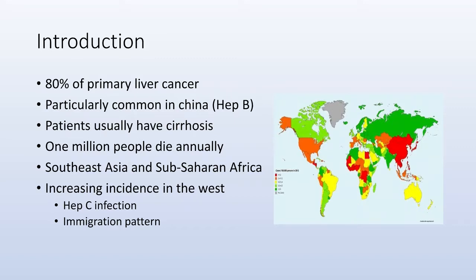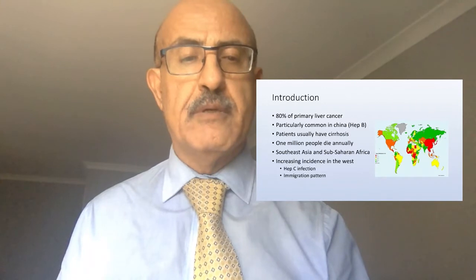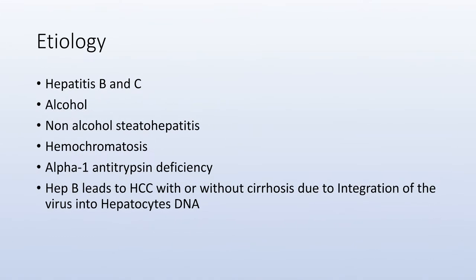In Egypt as well, due to hepatitis C, sub-Saharan Africa, and in Europe and in America, the incidence is going up as well, relative to Australia and East Africa, Russia, and Canada, where hepatocellular carcinoma in general is not a very common disease. Despite that, we do see these cases relatively frequently. Now, we will need to talk about the etiology, the causes of hepatocellular carcinoma.